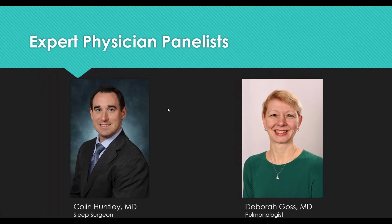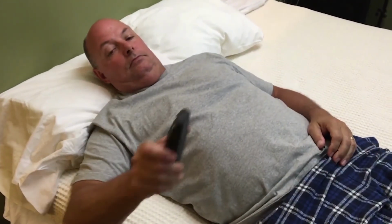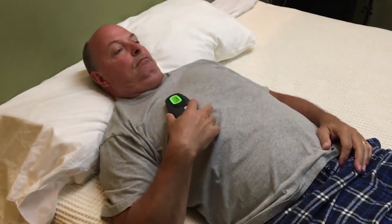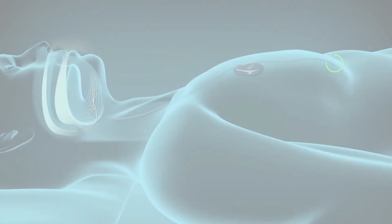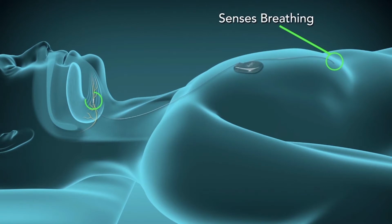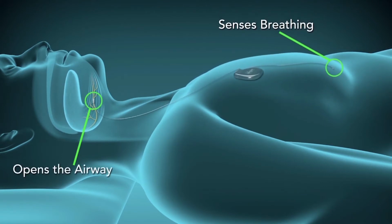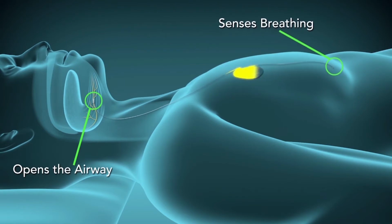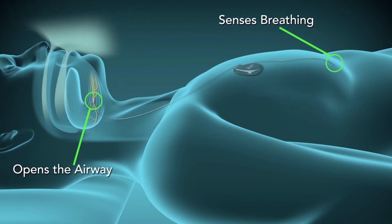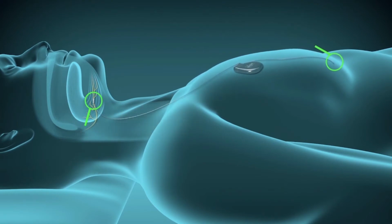Dr. Huntley, to start our discussion, could you provide the audience a short refresher on how Inspire works to treat patients with obstructive sleep apnea? Sure. So basically there's three components: a respiratory sensor that's placed in between the ribs, an internal pulse generator, which is a pacemaker-like device that sits on the chest in the subcutaneous tissue above the pectoralis muscle, and then an electrode which sits on the protrusor branches of the hypoglossal nerve.